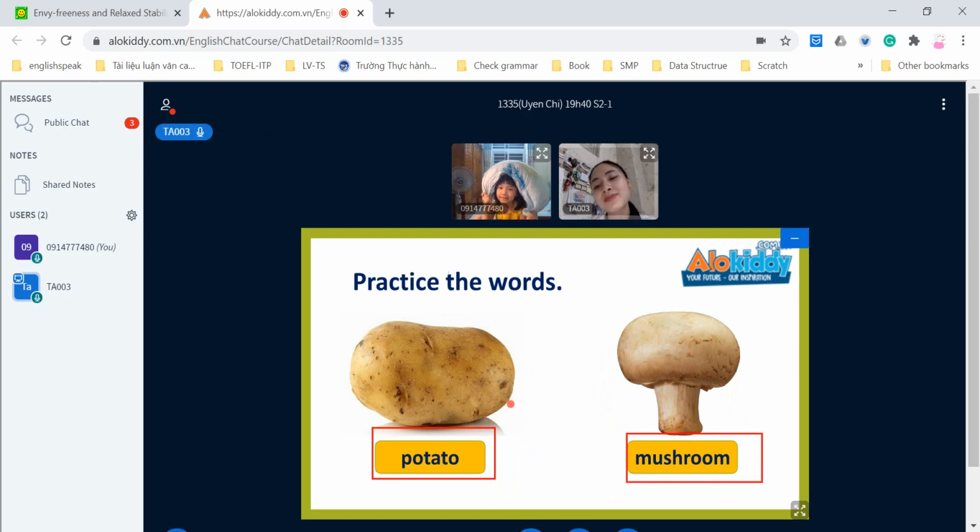Nice. Next one about the potato. Do you like potato chips? Yes. So, do you eat the potato chips in some party? Yes. So, do you eat some potato chips in your birthday party? Yes, I do. Okay. So we can make the potato chips.